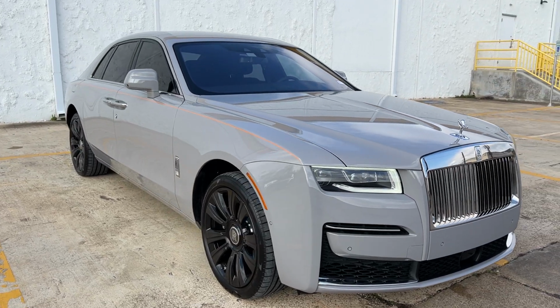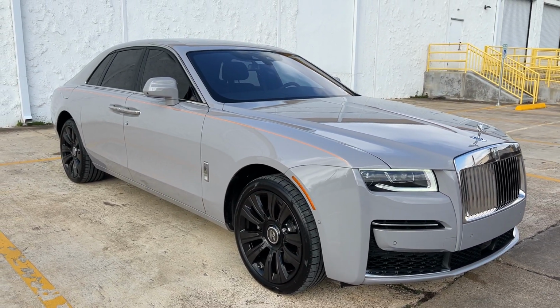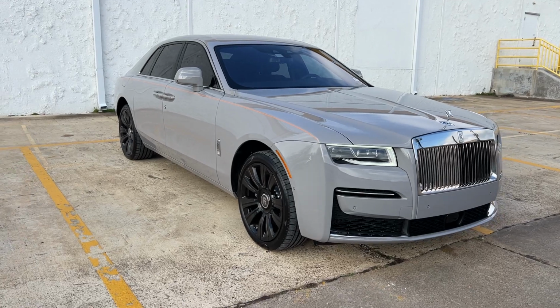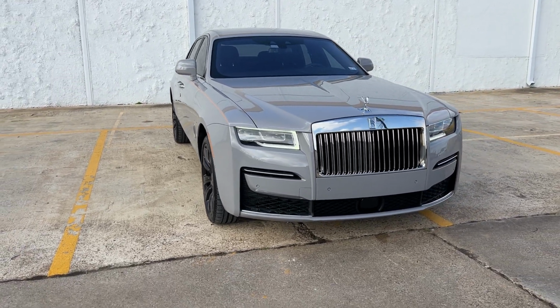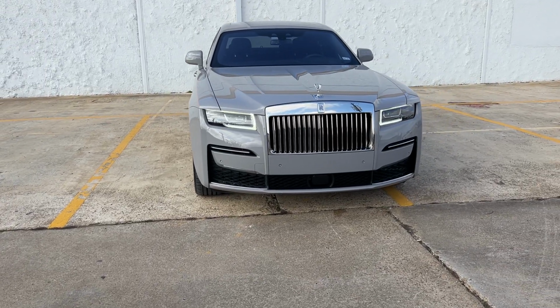It's a non-smoker car, of course. It's just beautiful. The car was just serviced. It didn't even need it, but went ahead and did it anyway at Rolls-Royce.